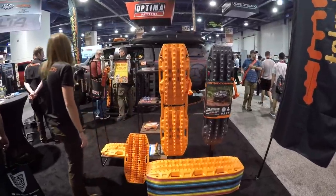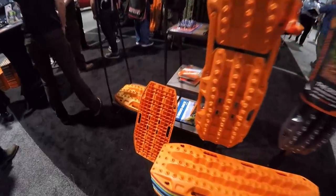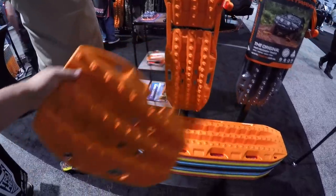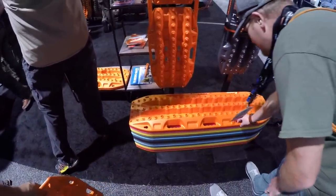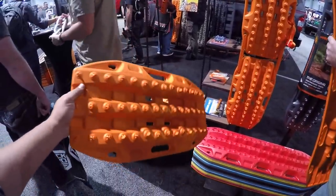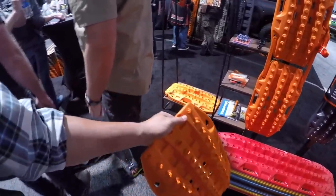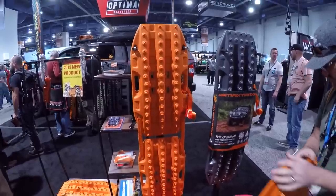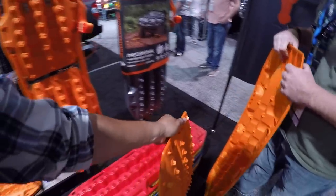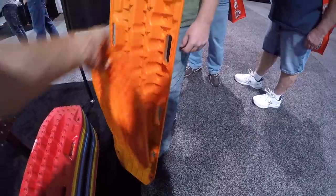All right, so I'm at the Maxtrax booth at SEMA. They got a couple new products. Look at this. So they have a mini, this is like a miniature version of the big one here. So this is for your Jeeps and trucks and all that good stuff. But for ATVs and side-by-sides and smaller vehicles, these are a little bit more appropriate. You can carry these a lot easier. But if you wanted to carry this on your truck or your Jeep, you can link two of these together. And you can even nest this inside. You mind if I borrow you? They actually fit inside there like that. And you can nest them together.